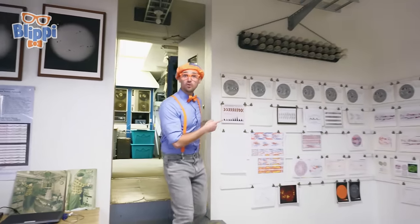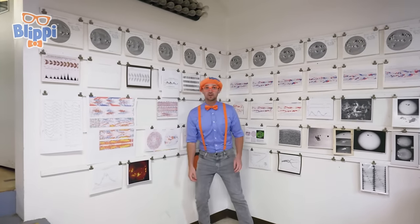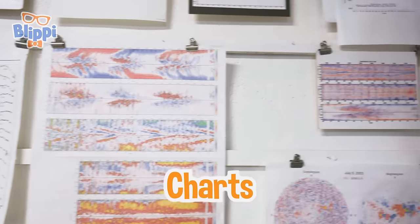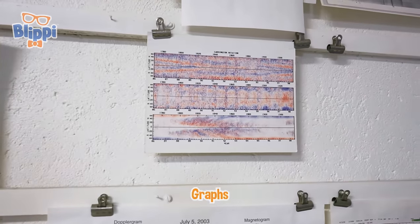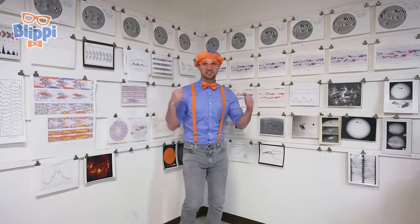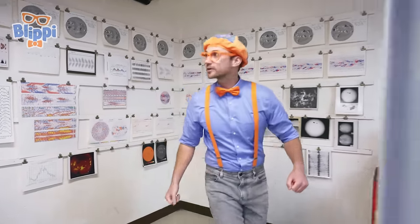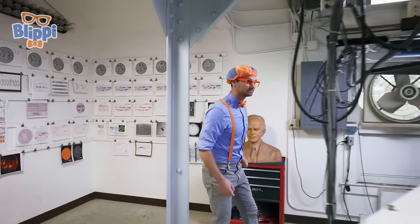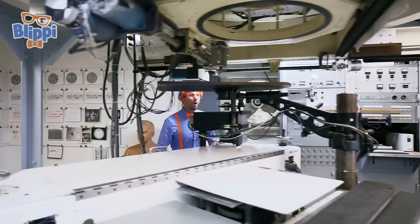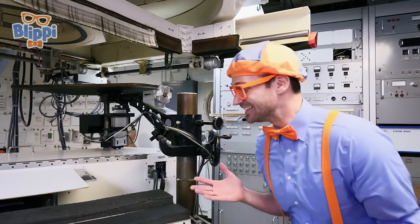Whoa, cool. Check this out. Look at all of these charts, and graphs. Ooh, and some pictures of the sun. Yeah, we're definitely in the right place to find the solar telescope. Let's see, where could it be? Whoa, cool. Yeah, here it is.